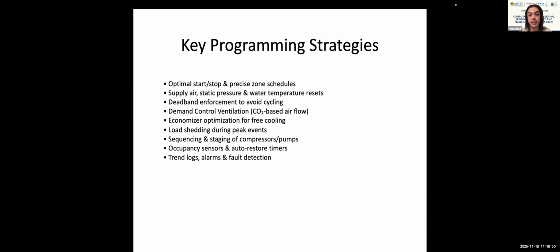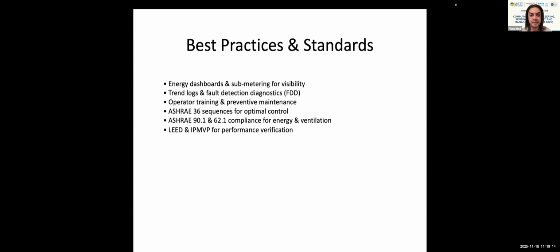We can also apply supply air static pressure and water temperature reset, dead band enforcement, and demand control ventilation. Economizer optimization is widely used in the US as well. Load shedding is used during peak event hours. Due to occupancy sensors, we can sense throughout the building, and the building can make its own decisions accordingly. We can place some trend logs and do the fault detection through FDD methods.